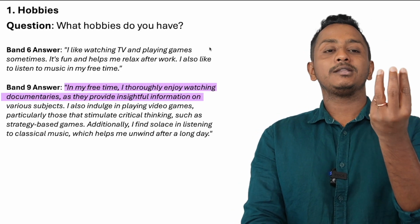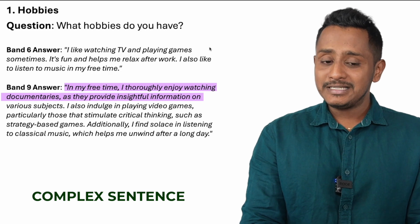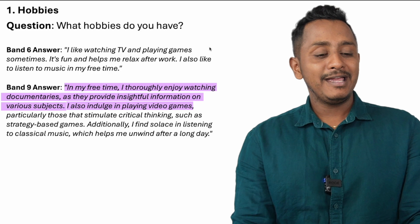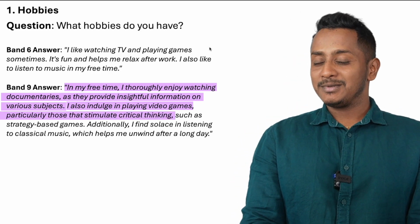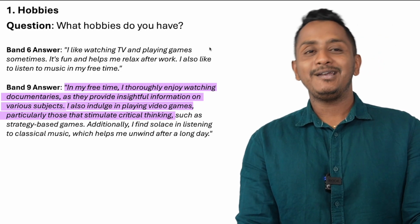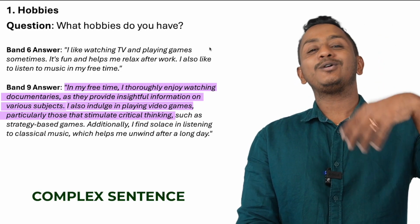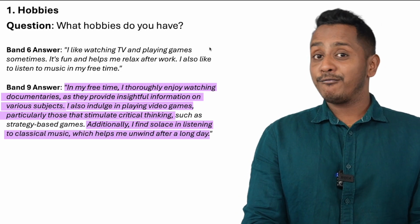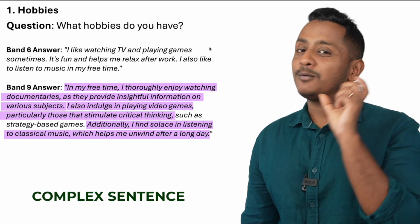As the very word as says, it's a complex sentence. Provide insightful information on various subjects. I also indulge in playing video games, particularly those that stimulate critical thinking, particularly those that stimulate, those that which, all of this talks about complex sentences. Additionally, I find solace in listening to classical music, which helps me. The word which also talks about a complex sentence.